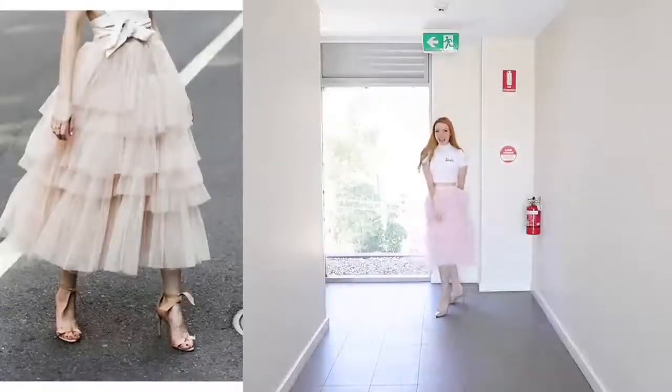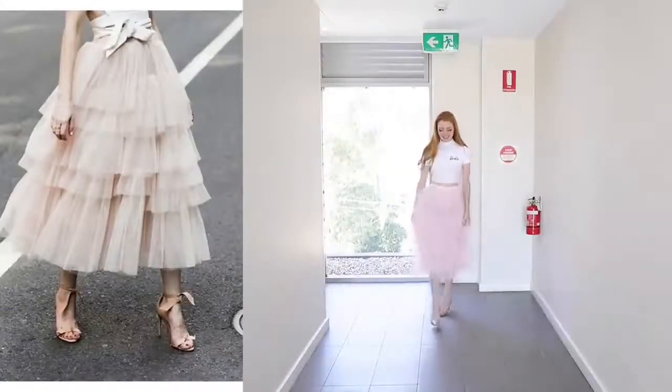I feel like a very skin-tight top goes nicely because there's so much volume down here. I actually really, really like the length of this one. It looks super cute with high heels. I'm going to wear this so much.